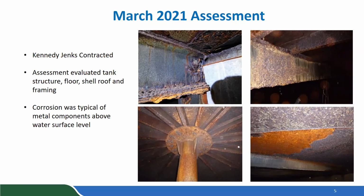As you can see in these images, again, the rafter to shell connections show severe corrosion in the upper left. The upper right shows coating failure of the girder and web corrosion. The lower left picture shows some extensive corrosion in the center column that supports the roof rafters and that hat plate. And the bottom right shows roof coating damage and rust scales coming off the metal of the roof plates on the underside of the roof plates.